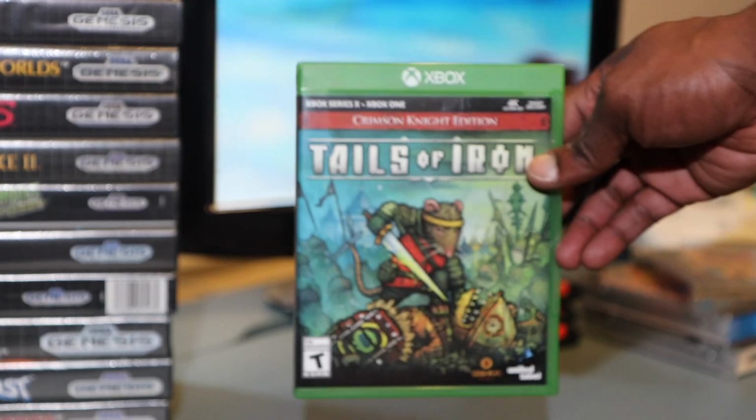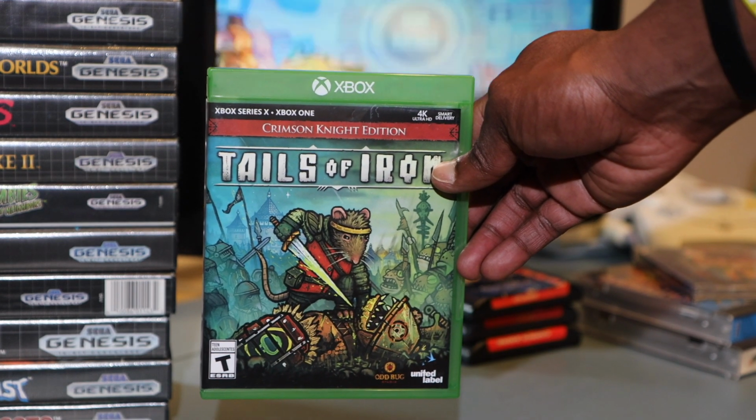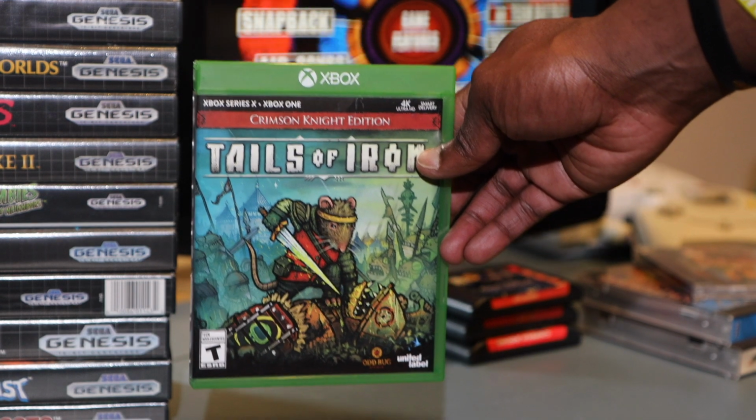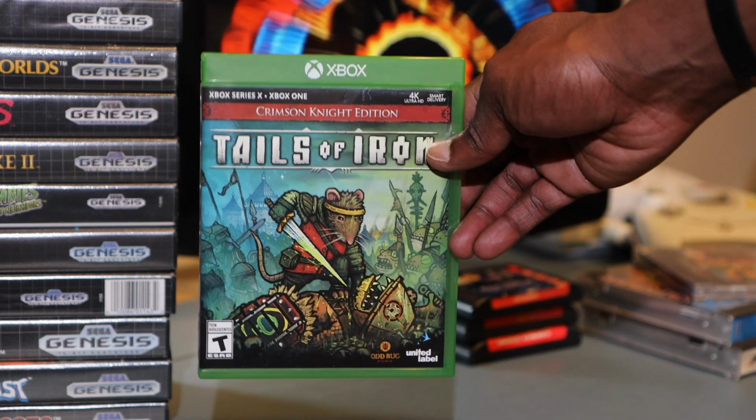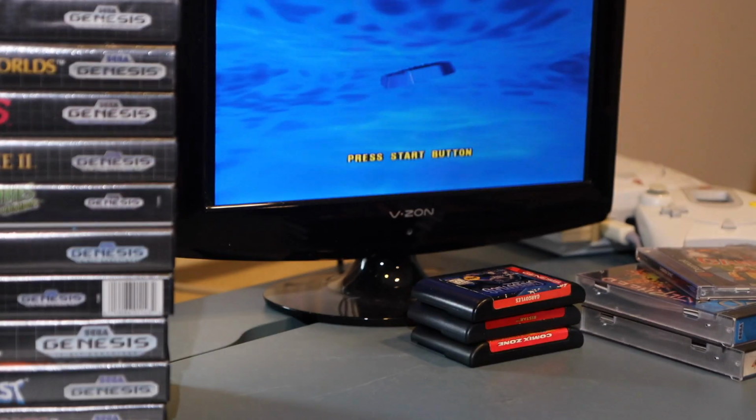They had this one 50% off, Tales of Iron. I'm always down for a good side-scrolling hack-and-slash 2D game. The art style on this one is a little bit different, but I think the story is pretty cool, and this is a pretty fun one. So got Tales of Iron.